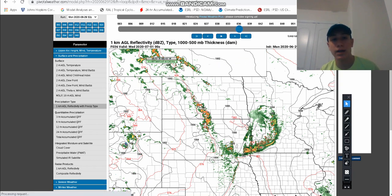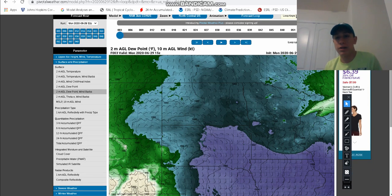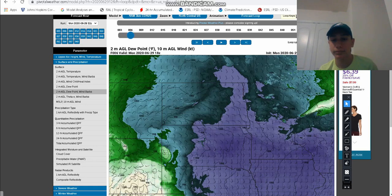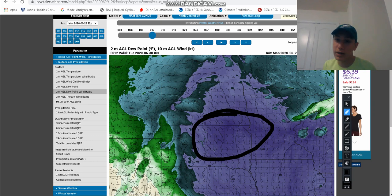on Tuesday. So let's take a look at those dew point temperatures, because we know when you get that rainfall, you have that really hot and humid atmosphere. And I say we definitely have it. Take a look at the dew points, and keep in mind, this is near Canada. Our dew points will be getting near 80 degrees Fahrenheit. Not our temperatures, our dew point temperatures.